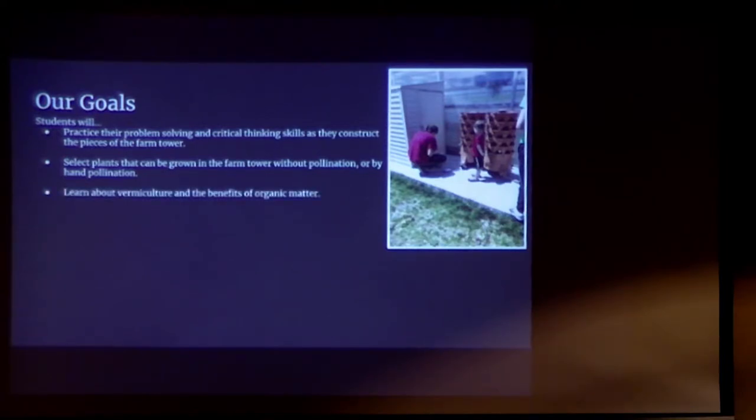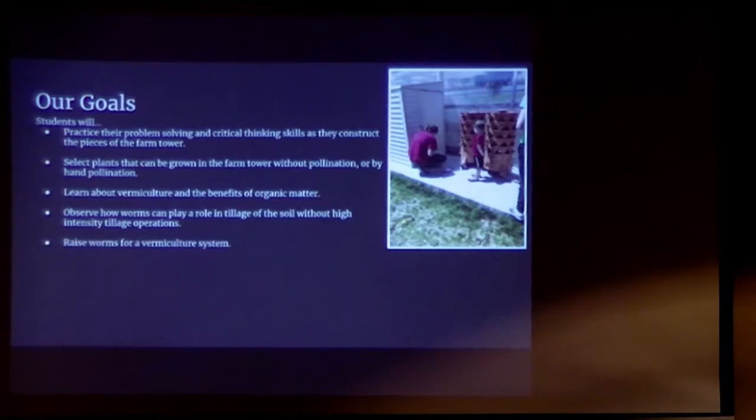We can learn about vermiculture and the benefits of organic matter. So it gave a good opportunity to talk about the benefits of having the food waste in our system. We could observe how worms play a role in the tillage of the soil without high intensive tillage operations, and the benefits of earthworms and composting worms. We learned about raising worms and composting food scraps from the cafeteria, where we could learn about the food waste that we experience in our cafeteria and what we could do to help that.